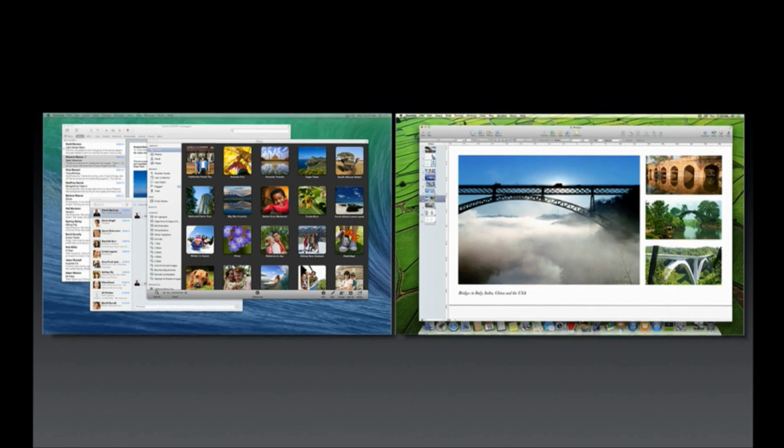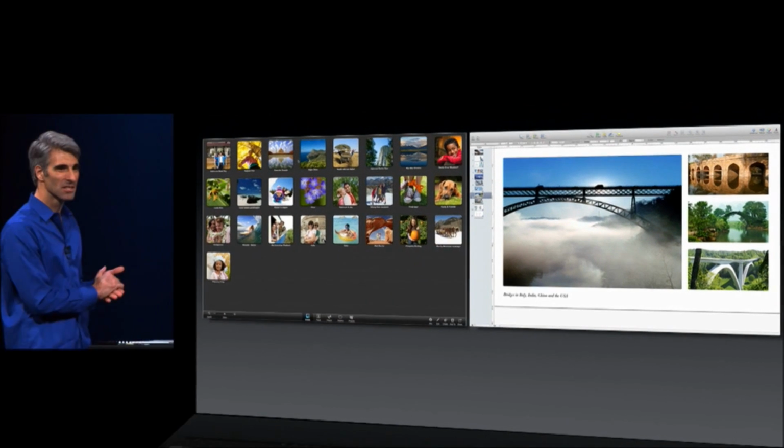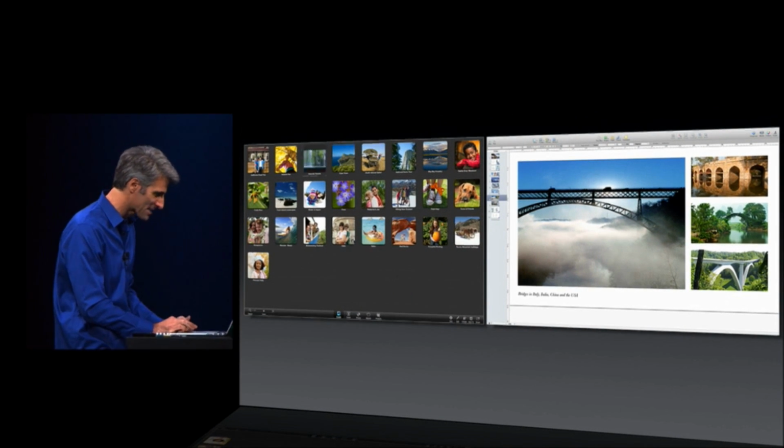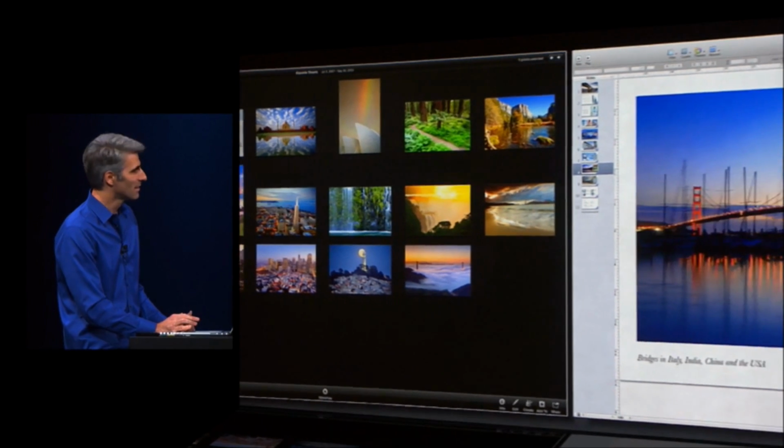Let's take Keynote full screen as well. I'm going to go back to my first display here. Let's even take iPhoto full screen. So now I have different full screen apps on my different displays. It's actually a really fantastic way to work. Go in here into Favorite Travels. And I can now drag assets across my full screen apps like that.